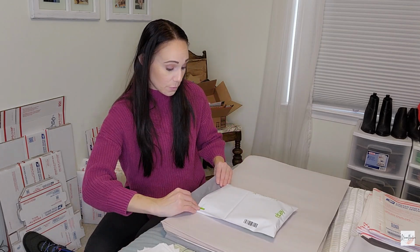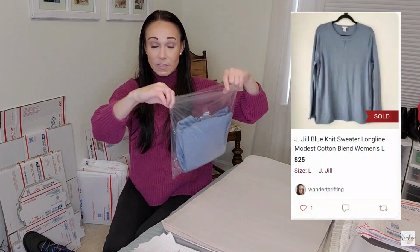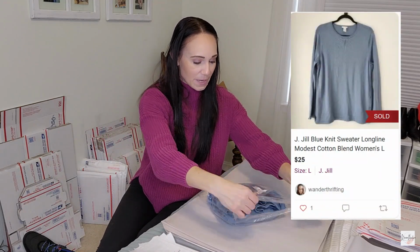And if you can find something more substantial, especially the blazers, the professional wear, the outerwear, that can do even better. I had a couple J.Jill sales. The first one is this blue knit sweater. I picked this up in a recent thrift with me. It was kind of basic. It wasn't a wool or cashmere sweater, so I kind of took a risk on it, and it paid off, surprisingly.